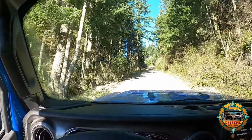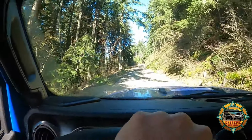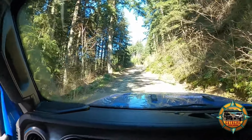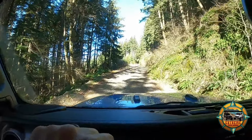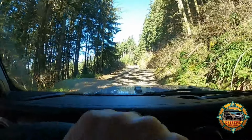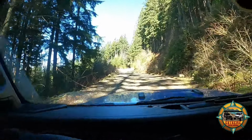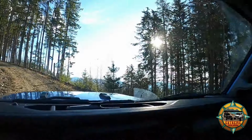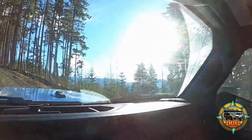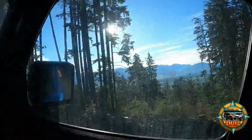Just keeps climbing and climbing. We've gone a kilometer and a half, I think, up here. We've already gained just about 400 meters in elevation. It's a busy place. I've already passed a whole bunch of people up here. There's a couple of really small lakes up here as well. Just chilling down there. It's really hard to see. I'll see that glare.